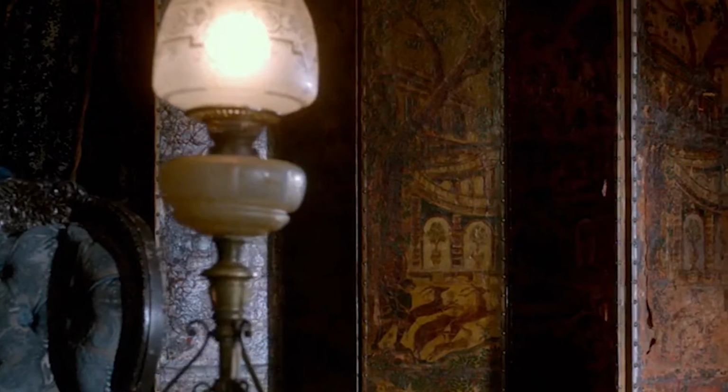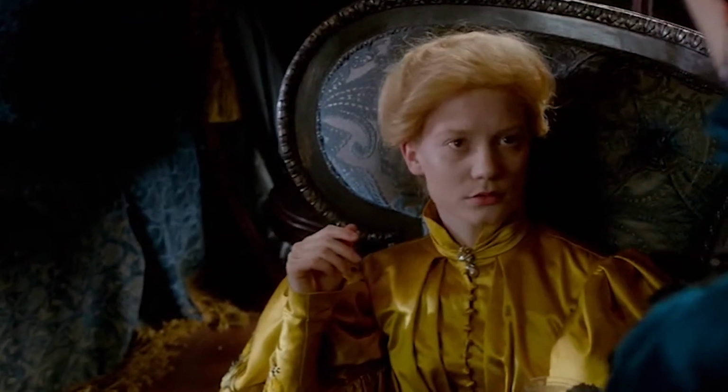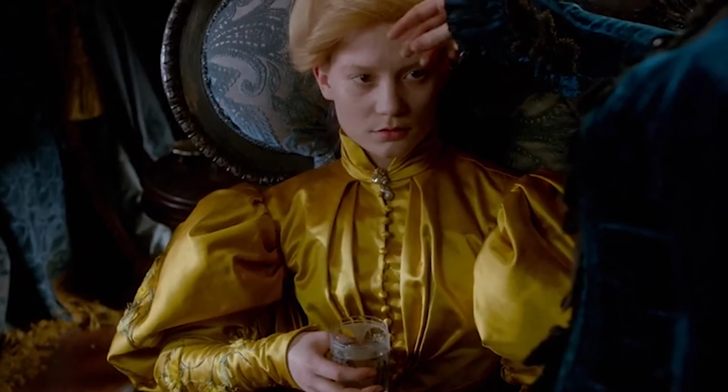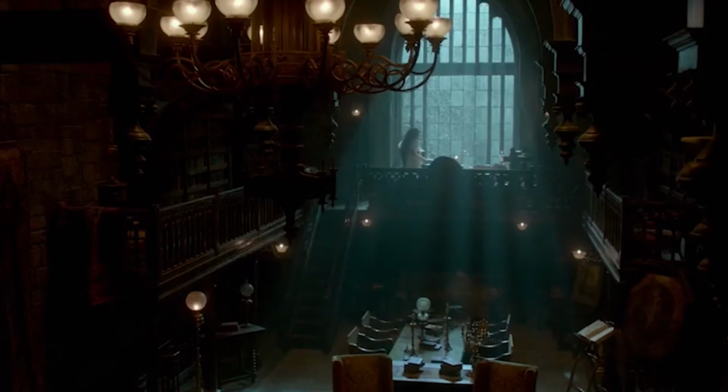What can I say? Edith once again wears her Nancy Drew dress to snoop around the house, unfortunately tipping off Lucille in the process. They stand once again in that stark opposition, the gold versus the blue. Nightgown scene, and she'll remain in this nightgown for the remainder of the film.